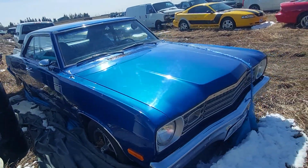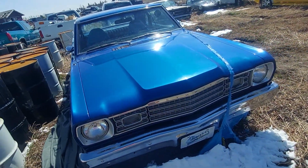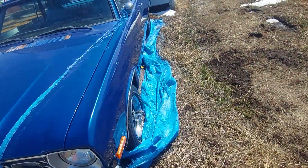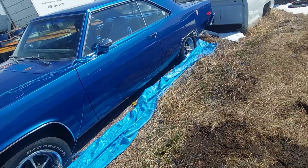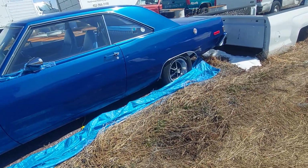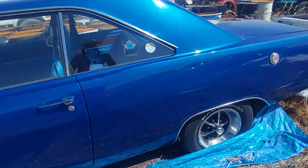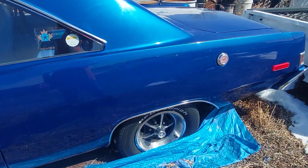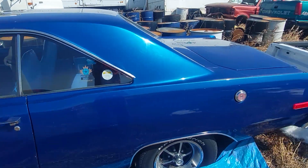This is like a 68 or 69, I think. Somebody might have to let me know in the comments, but gorgeous, gorgeous car. And he's part of Northern Mopars. Okay, cool. I've actually heard of that group. Yeah, this thing's mint. It's gorgeous.